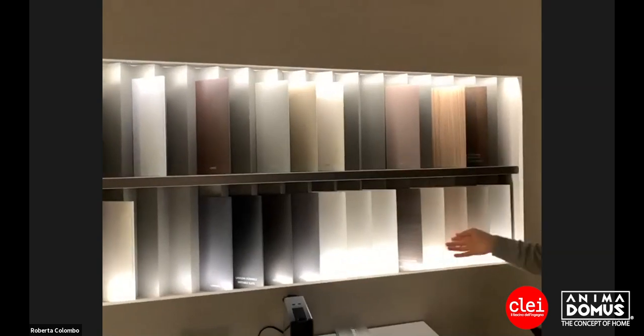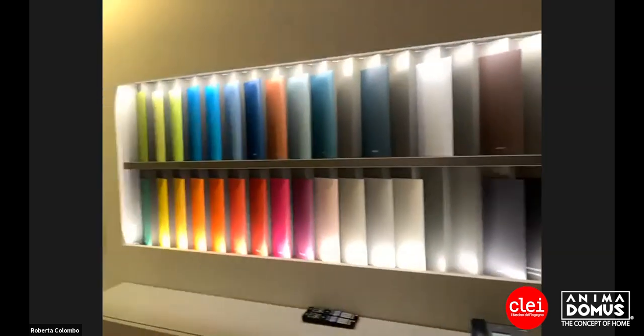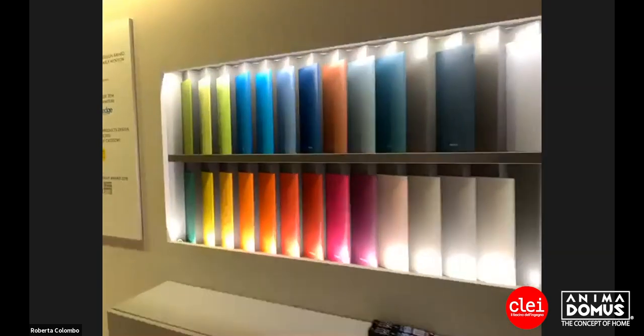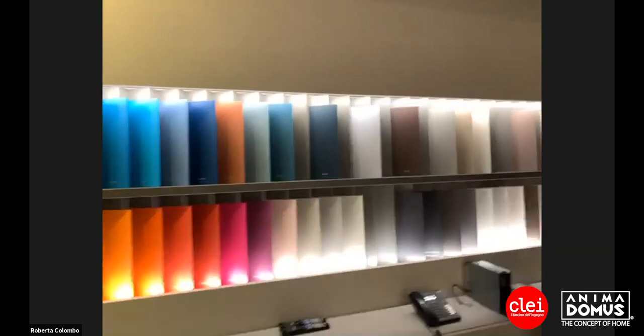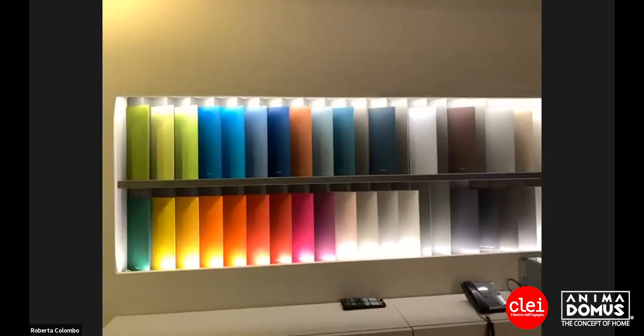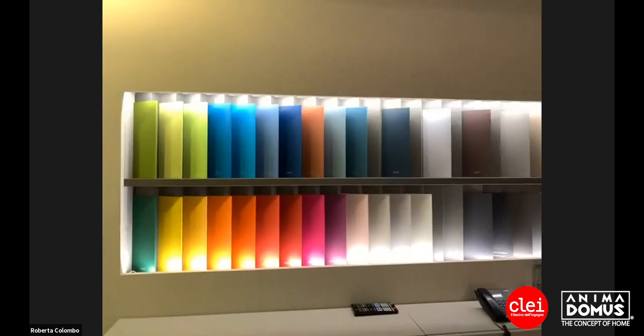We can also realize something with customized color finishes, of course. And we have all of the finish samples in both of our showrooms. So if you would like to see them in person, feel free to stop by.